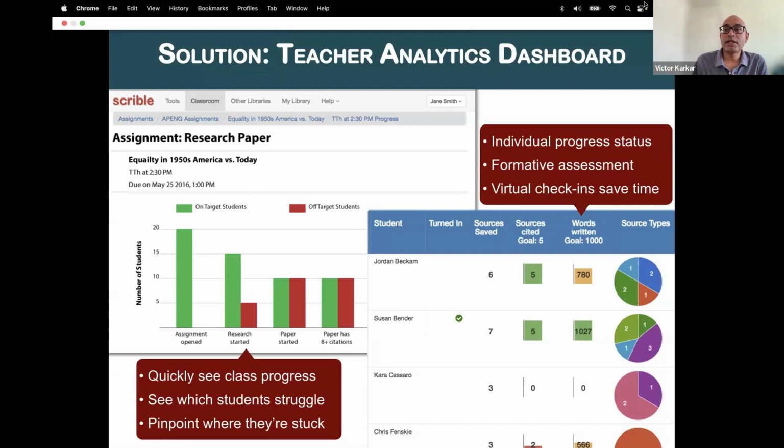We did this originally to centralize the work for students, but the byproduct for you all and the teachers you work with is that we then make that assignment library available for you at any point during the time the student's working on that assignment, to be able to jump in and see any of that work and provide real-time feedback along the way through a feedback mechanism that we have.